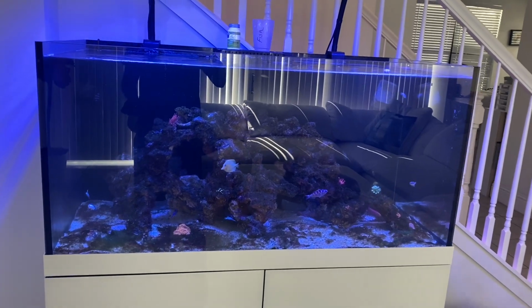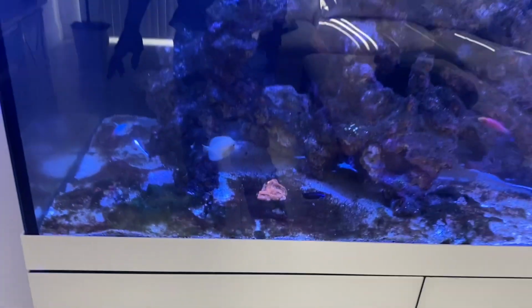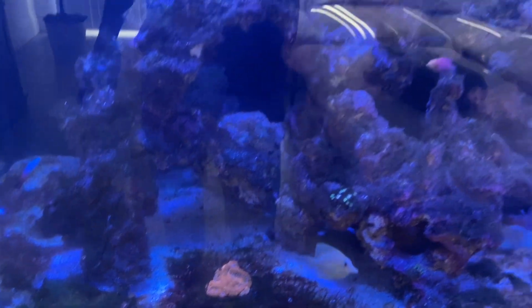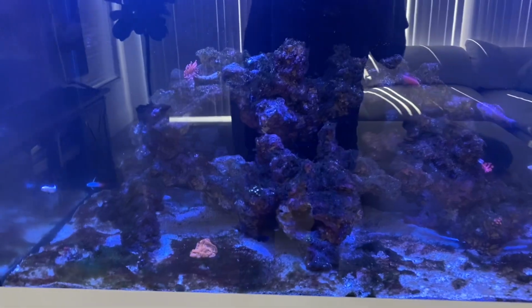All right, so here I am at the aquarium. This tank's about 4 months old, like I said, and it's going through that ugly phase. It has a nutrient explosion. The rocks aren't cured yet, and there is tons of green hair algae in here. So we have our work cut out for us today.